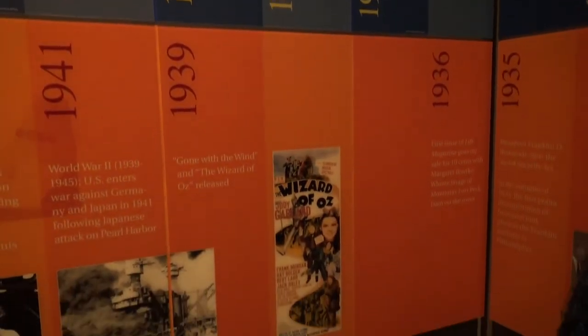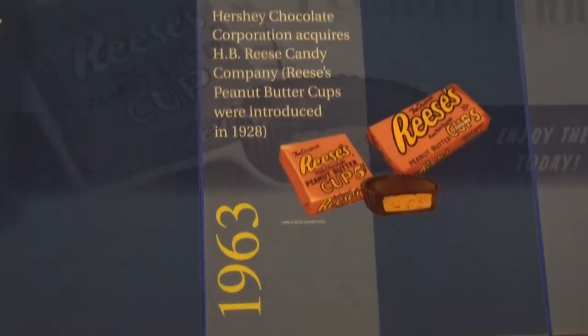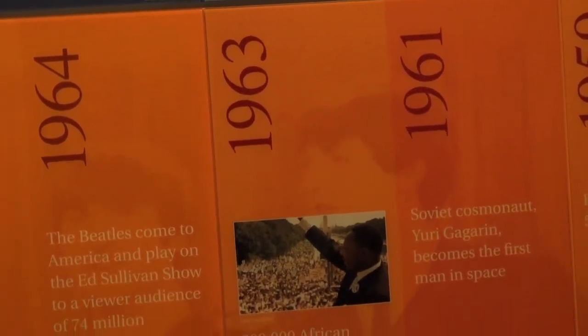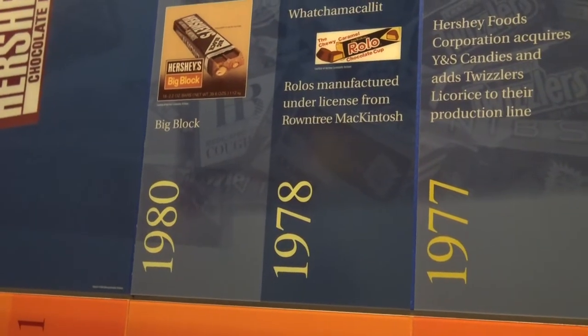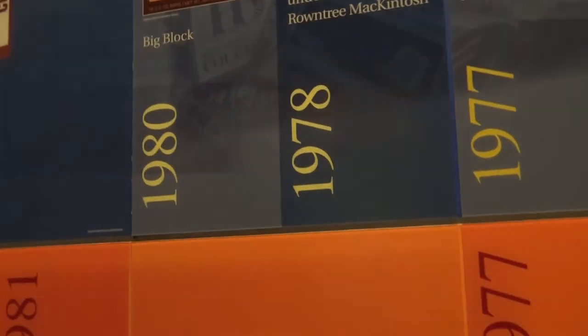In 39, we have the Hershey's Miniatures. Same year as Gone with the Wind and Wizard of Oz. Hershey's acquires the Reese Company. 1963, Butter chip. What do we have around that? The I Have a Dream speech. My favorite, 78. Rolos, Reese's Pieces, and Whatchamacallit. I love me some Reese's Pieces and Rolos.